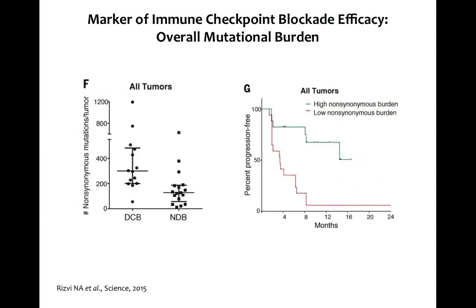Starting with the first feature, determining the overall mutational burden of a tumor has been beneficial as a major marker for immunotherapy response. In this study, if we look at the left plot, patients with durable clinical benefit on pembrolizumab, which is an anti-PD-1 therapeutic, showed substantially higher counts of non-synonymous variants as a group than patients with no durable benefit. Further, in the right plot, progression-free survival on anti-PD-1 therapy was significantly greater in patients with high mutational burden. These findings, as well as other similar studies, highlight the importance of using whole exome sequencing of tumors to determine mutational load and better evaluate patients who would benefit from immune checkpoint blockade.